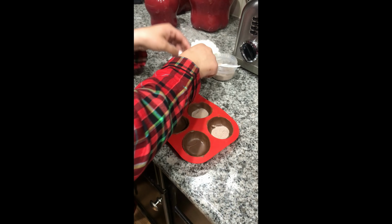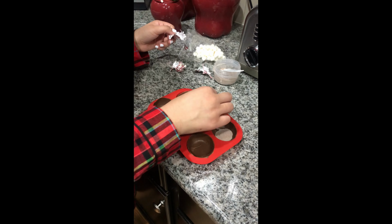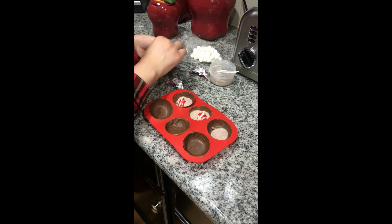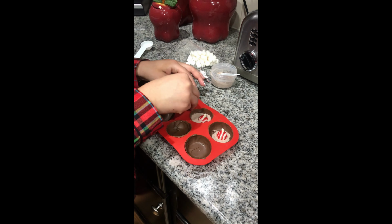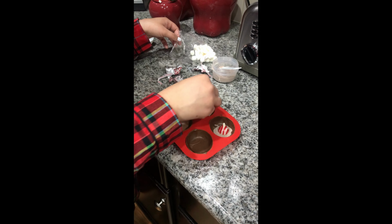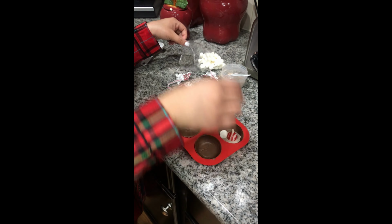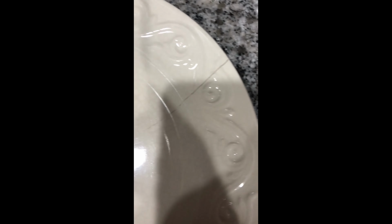Then she's gonna follow behind with one candy cane kiss in each bomb, and a few marshmallows. You can always add marshmallows at the end too. But the beauty is gonna be watching the bomb explode in your hot milk. We're gonna put all three cups in the microwave. Talk about microwave safe. They are microwave safe.